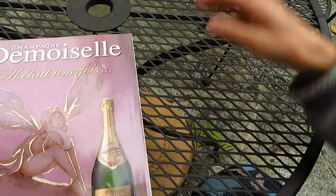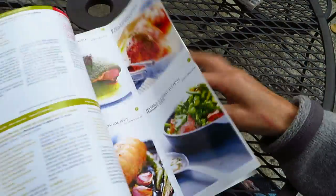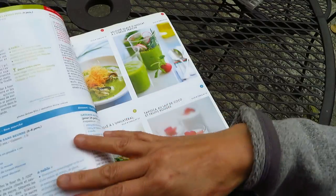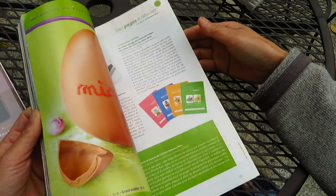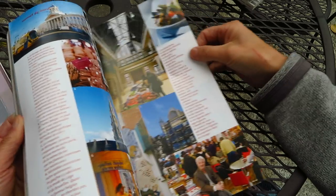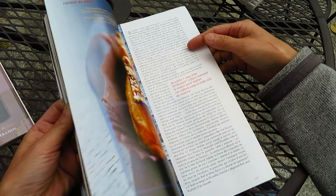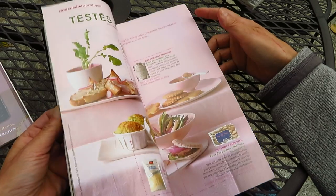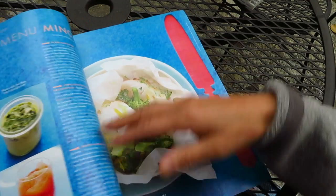They are so pretty. And another one, Elle à Table. And if we can see the recipes. Oh, this is very green and very summery. Beautiful shopping area. And good food. Woohoo. En papillote.